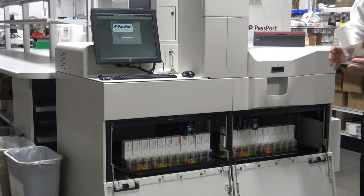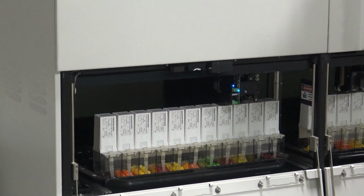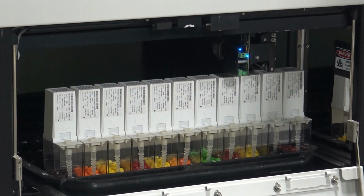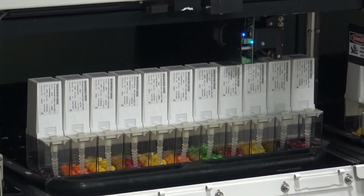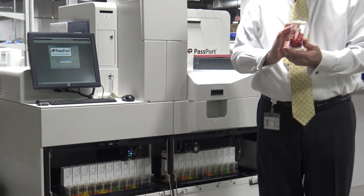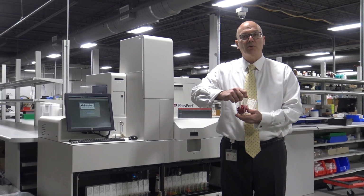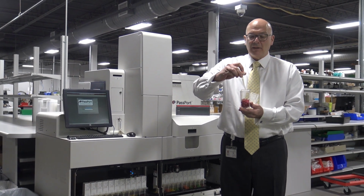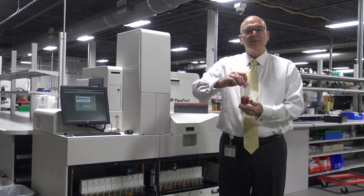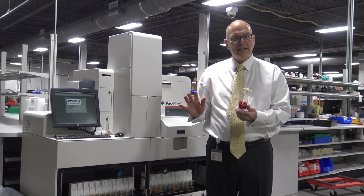Each one of these med arrays has a primary and a secondary supply of medication, and each is controlled by manufacturer's lot number. So you've got your primary supply of medication. Each is picked up by a probe as it's loaded into the Passport packet. And the probes are always specific to a medication. There's never a commingling of medication.